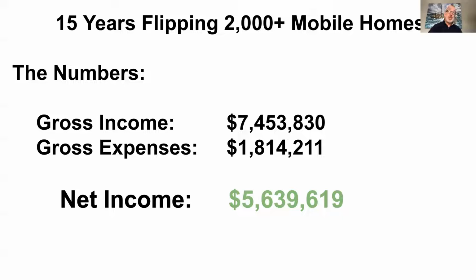Now, for 10 of those 15 years, we were both working full-time jobs as well. So we had our full-time job income that we were supplementing with our mobile home flipping business. So we had some pretty good years and are still having good years in this business. All right, let's go to the next.